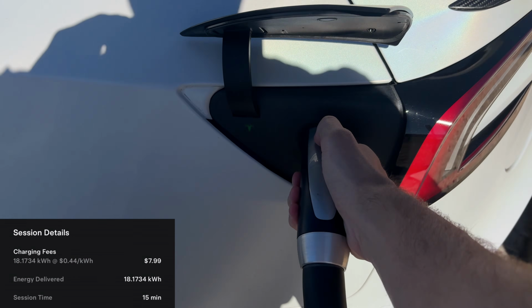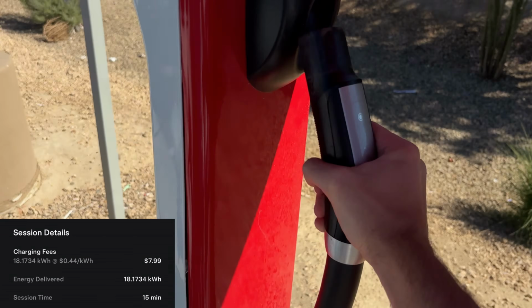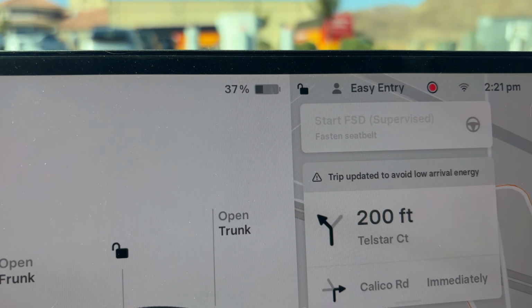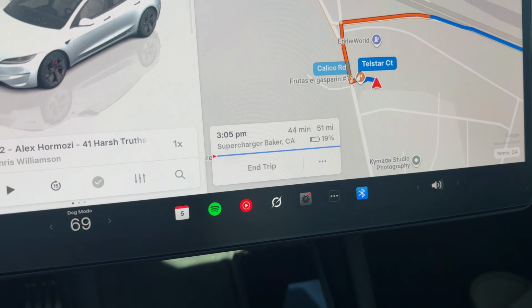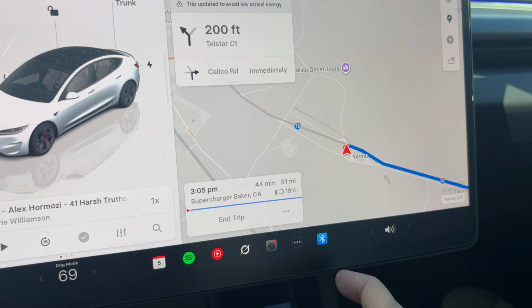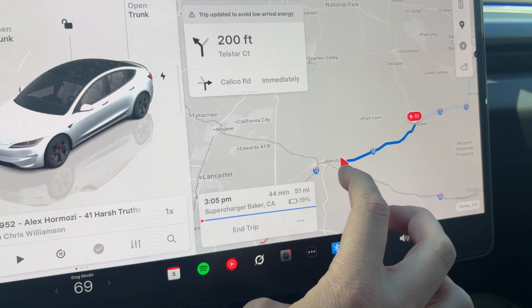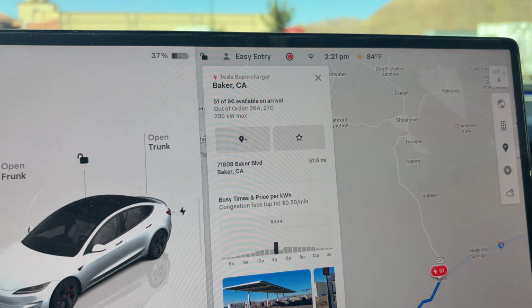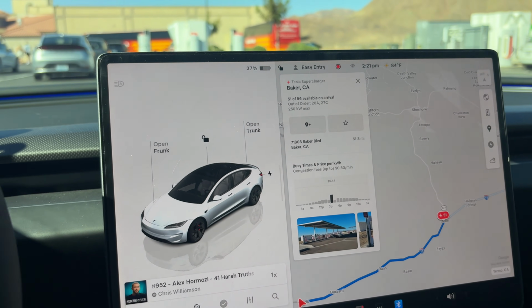The one-handed unplug. Oh, that was perfect. I unplugged, we got 37%. It added a Baker to our route, so we're gonna drive for 44 more minutes up the road a little bit to the giant Baker supercharger. So we'll see you guys there in a minute.